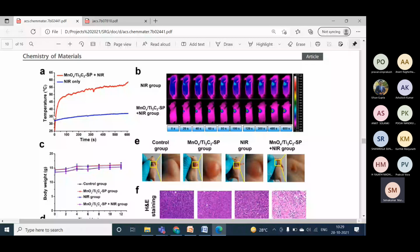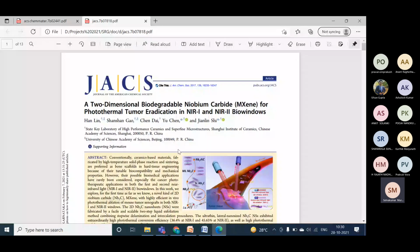So I'll upload this paper, you can read it. This paper worked on titanium based MXene. And this one, the same research group worked with niobium based MXene. They used some niobium carbide based MXene. Okay, you can see how good the tumor size reduction is, and how much time it took for complete eradication of those tumors. You can compare all those things. Literally, niobium has better photothermal efficiency. As a result, they can eradicate the cancer tumor completely, in a very fast manner.